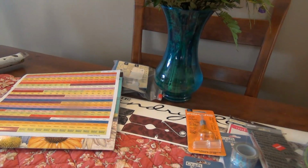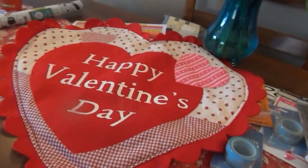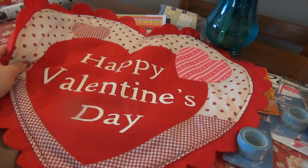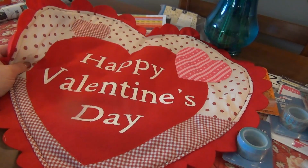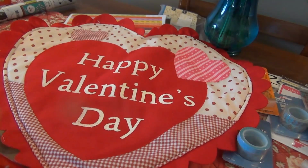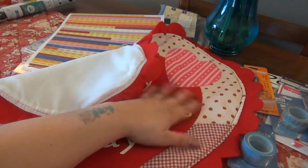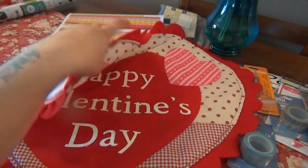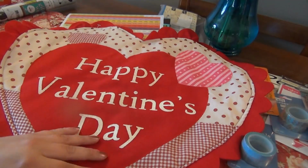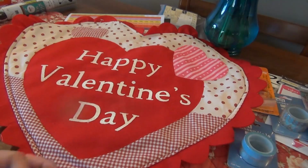So that, and then Joann's had all their Valentine's Day stuff marked down to 70% off. And I found this, which I don't have a wreath for the door for Valentine's. I just used the one that I made, like a winter wreath, and it kind of still works for Valentine's Day colors. But I saw this, and it was the last one. It had no price. It's all fabric and felt, but it rang up with no price, so the girl used something else, so it wound up being like, I don't know, $3 or something. I thought that was pretty good.